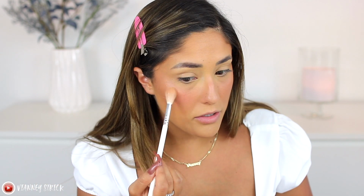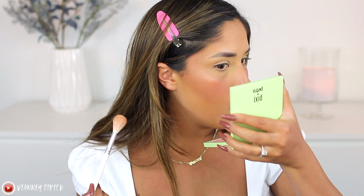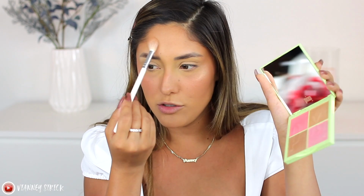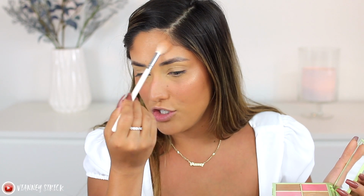Okay, definitely super blinding. I went in with a pretty light hand. It's a little bit on the drier side. It looks pretty on camera, but I can tell that it's not as creamy as their blush and bronzers, but nothing that a little bit of setting spray can't help. I do like this, but I definitely don't think that they came out, I mean, I know for a fact they didn't come out with enough shades.